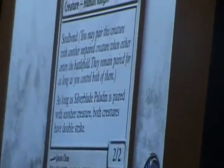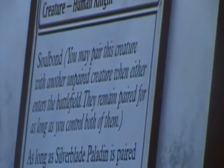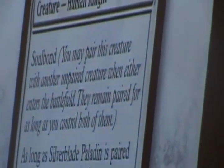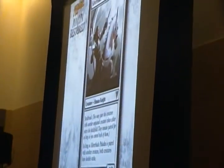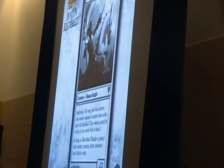Oh, sorry. Yes. So it's Silverblade Paladin. It costs 1 white. It is a 2/2 with the mechanic Soulbond, which I will read the reminder text. You may pair this creature with another unpaired creature when either enters the battlefield. They remain paired for as long as you control both of them. As long as it's paired, they both get double strike. Right, and then the rules text says, as long as Silverblade Paladin is paired with another creature, both creatures have double strike.